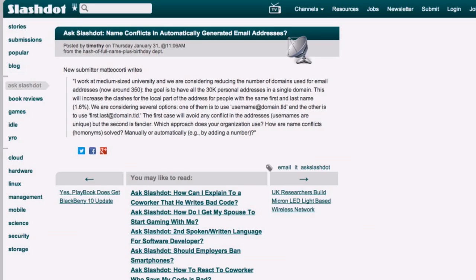He says, I work at a medium-sized university, and we're considering reducing the number of domains used for email addresses, which is now around 350 domains. The goal is to have all 30,000 personal email addresses in a single domain. This will increase the clashes for the local part of the address for people with the same first name and last name, which they estimate to be around 1.6%.